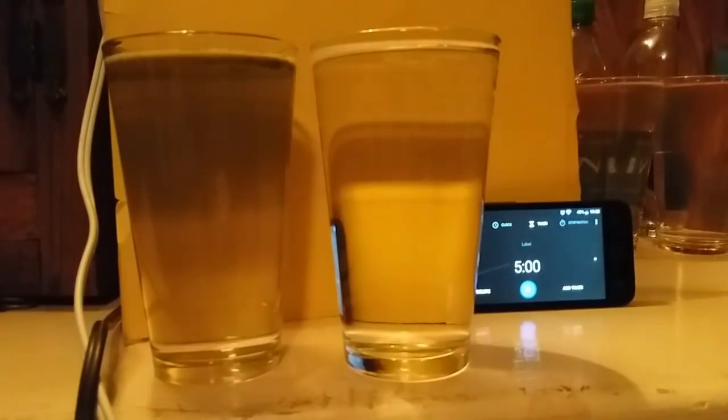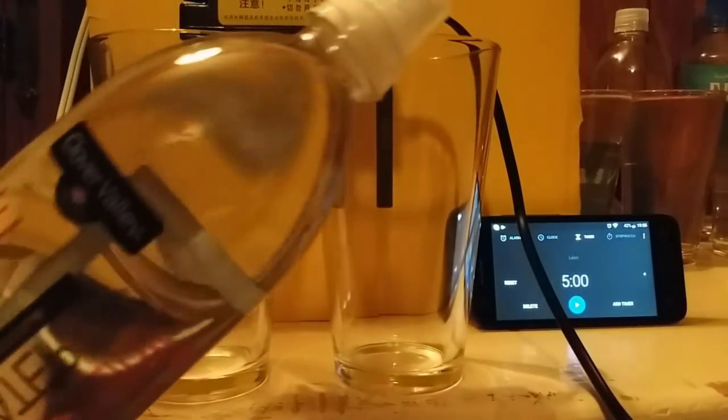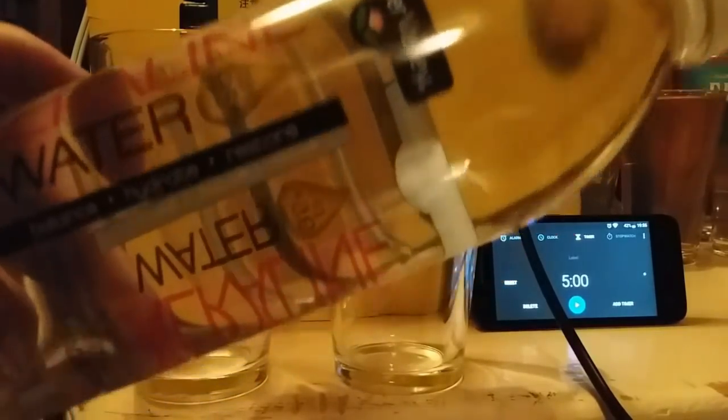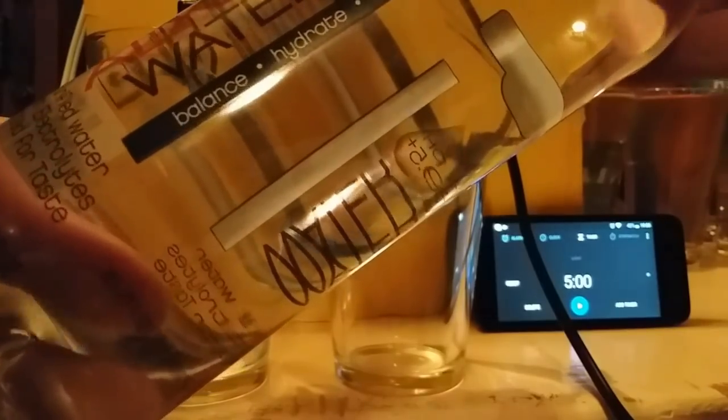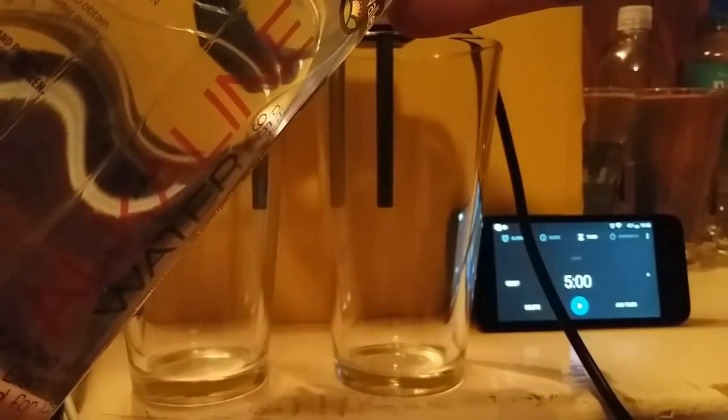Alright, we're going to take a look at the last one here. I'll get it set up and I'll be right back. Alrighty folks, here we are. We're set up for our last one. This is just Clover Valley alkaline water, 9.5 pH. Purified water with electrolytes added for taste. Let's see. Purified water, potassium hydroxide, calcium chloride, magnesium chloride.